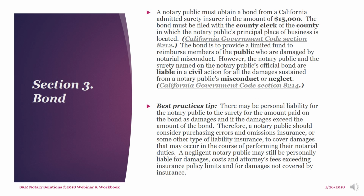Section 3, the bond. A notary public must obtain a bond from a California admitted surety insurer in the amount of $15,000. The bond must be filed with the county clerk of the county in which the notary public's principal place of business is located. The bond is to provide a limited fund to reimburse members of the public who are damaged by notarial misconduct. However, the notary public and the surety named on the notary public's official bond are liable in a civil action for all damages sustained from a notary public's misconduct or neglect.